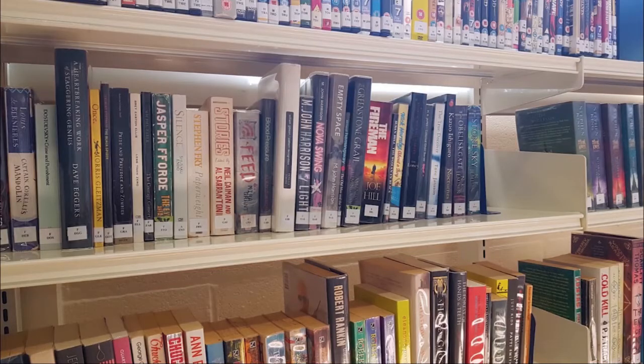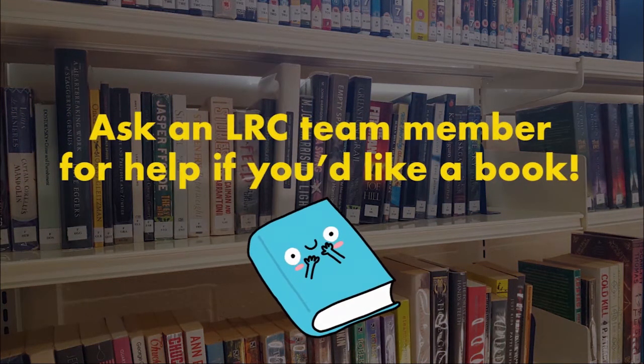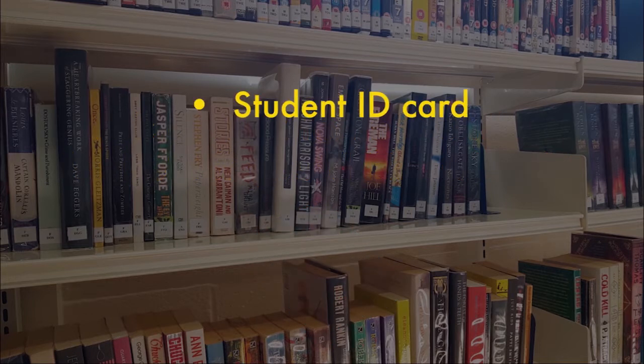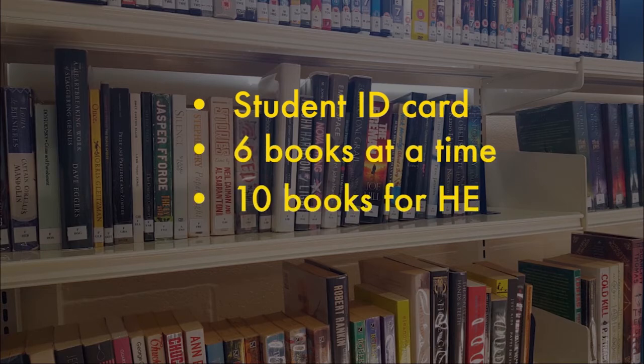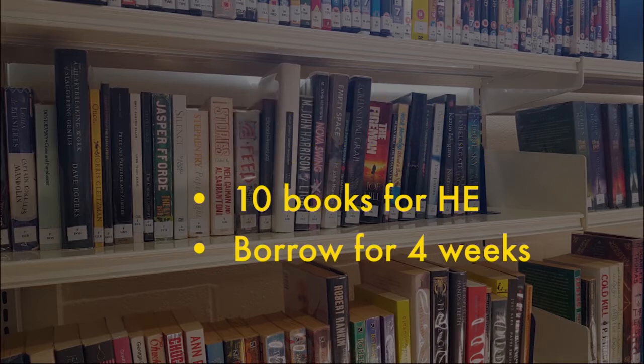Currently, students are unable to browse the shelves, but if there is a particular book you would like, then please speak to one of the LRC team who will fetch it for you. We have most course textbooks, books for further study and fiction too. You must have your student ID card with you to be able to take out books. You can take out a maximum of 6 books, or 10 if you are a higher education student. You can have these books for 4 weeks before they need to be returned to the LRC.